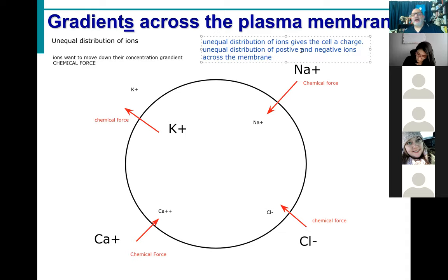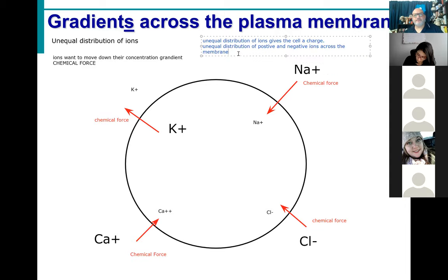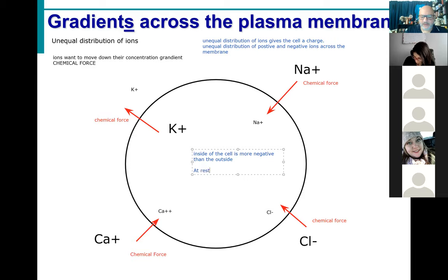And it turns out there is more, let's do that. It turns out the inside of the cell is more negative than the outside. And so when the cell is at rest, and again, rest does not mean that it's not doing anything. Rest means that it's at equilibrium. And remember, equilibrium means there is no net change. And at rest, it has a resting membrane potential of negative 70 millivolts.